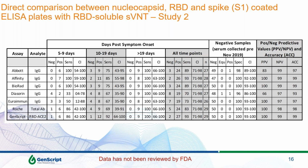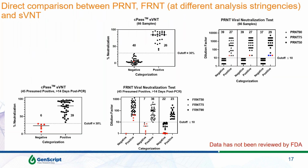So there's really no reason not to use this test for screening purposes for natural infection and recovery, because it just gives you more useful and more in-depth information about the function of the antibodies that are involved in the assay, as well as good sensitivity and specificity. We also compared this assay to live cell testing.